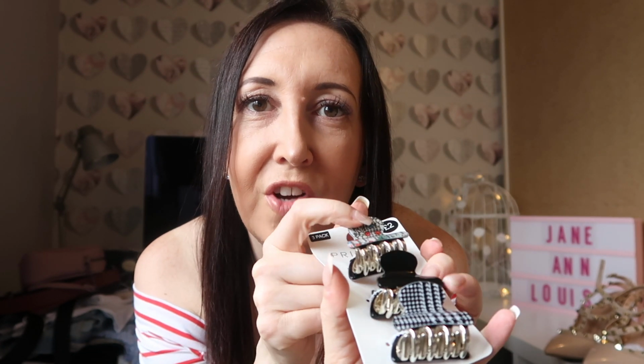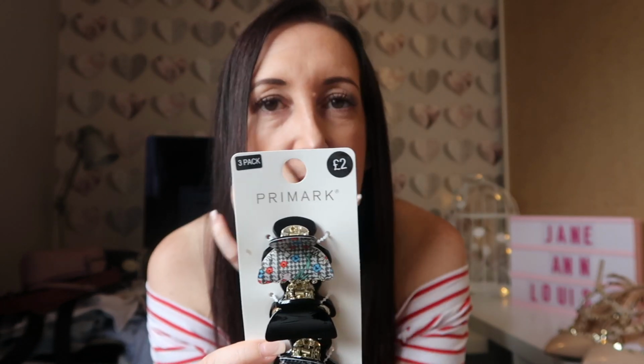I like the fact that they've got the gold teeth, so they look quite strong and sturdy. These were £2. Ideal, nice little clip to fasten my hair. It's quite fine anyway, so these little clips work ideal for me. So yeah, I picked those up.